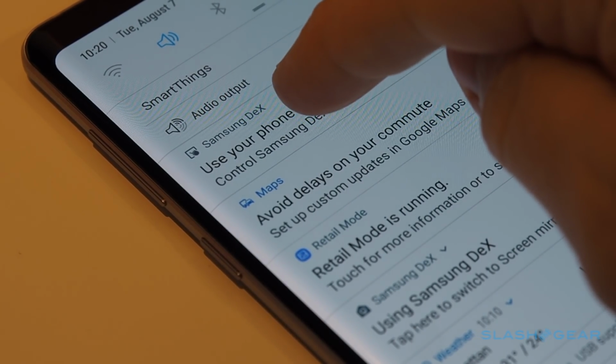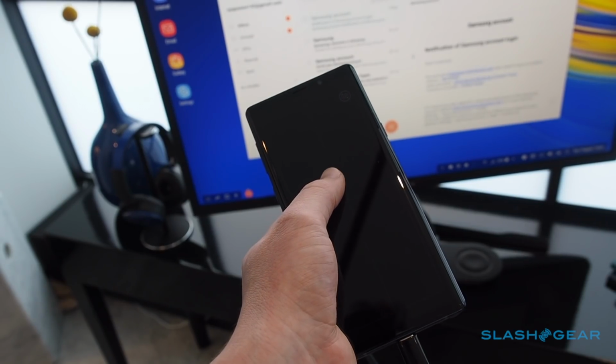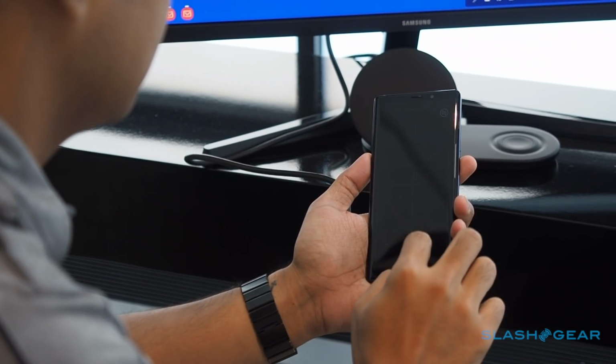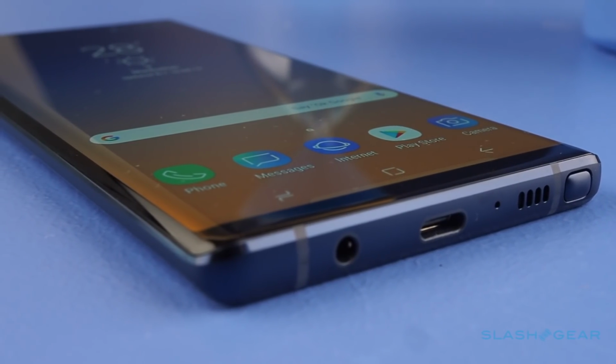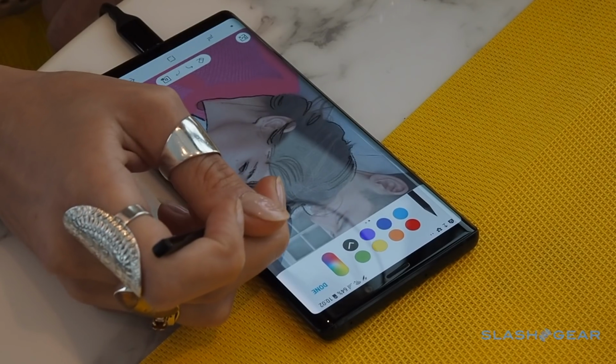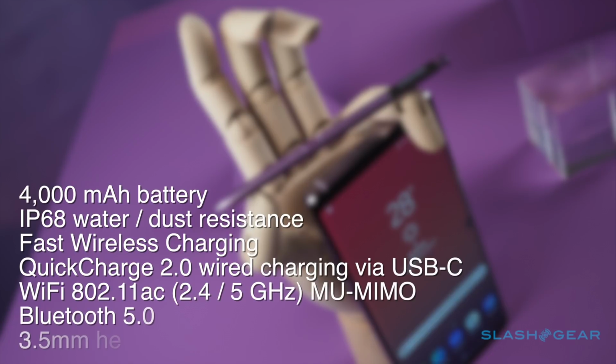You can keep using the Note 9 screen and all its apps while simultaneously using the external desktop. Or you can use the smartphone as a virtual trackpad and keyboard for those times you don't have a Bluetooth keyboard and mouse around. Thankfully, Samsung has squeezed a bigger battery into the Note 9 to keep all this going. You now get a 4000 mAh battery, up considerably from the 3300 in the old Note 8. Otherwise though, it's business as usual.